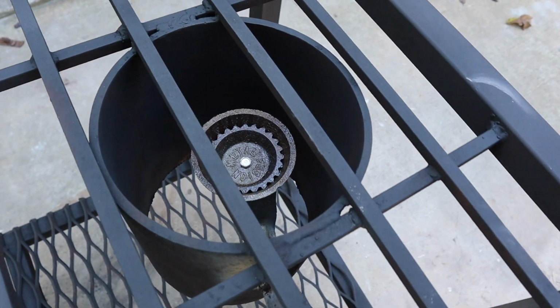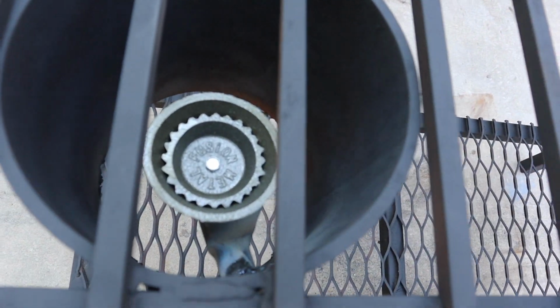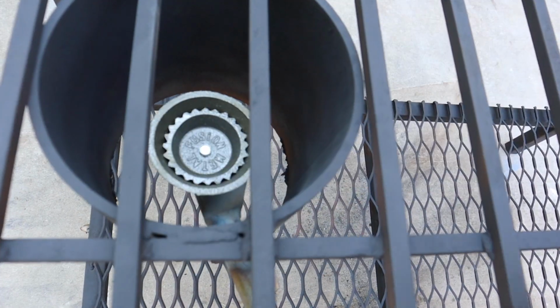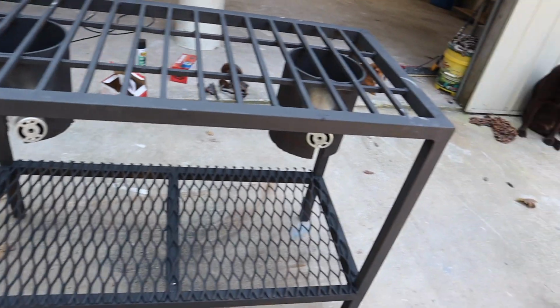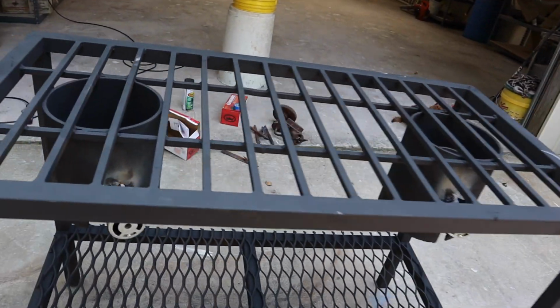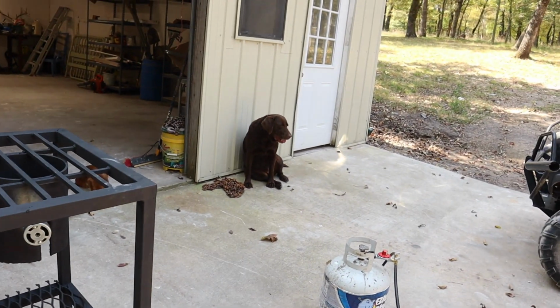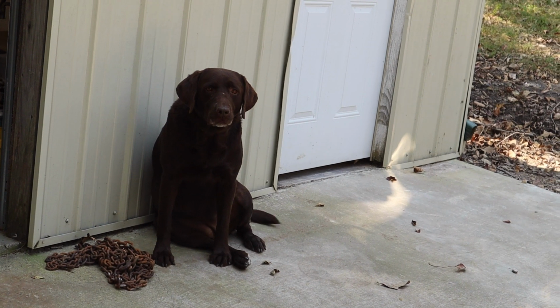Both burners are set in place, almost exactly where we wanted them. I mean, it's not perfectly centered in there, but it'll be close enough. We're not perfectionists here, but now let's get a little touch up on the paint, and then we'll hook our propane up and see if Bella approves. Bella, are you going to approve of this work?